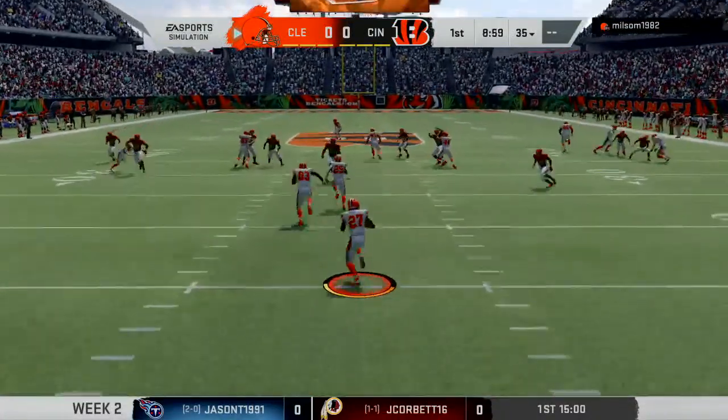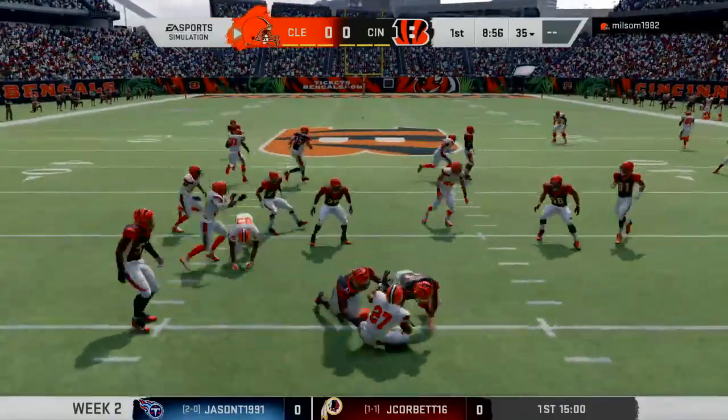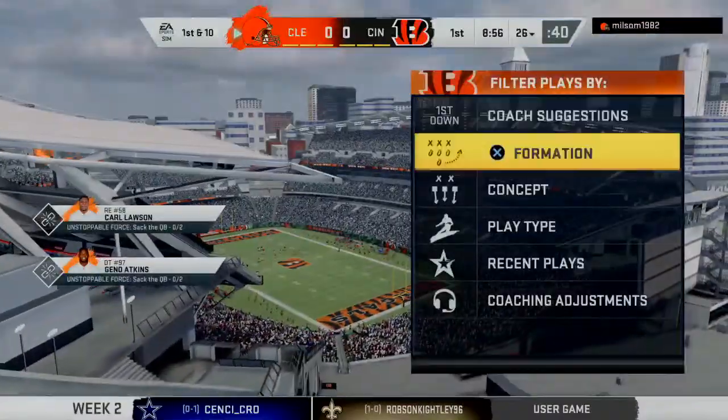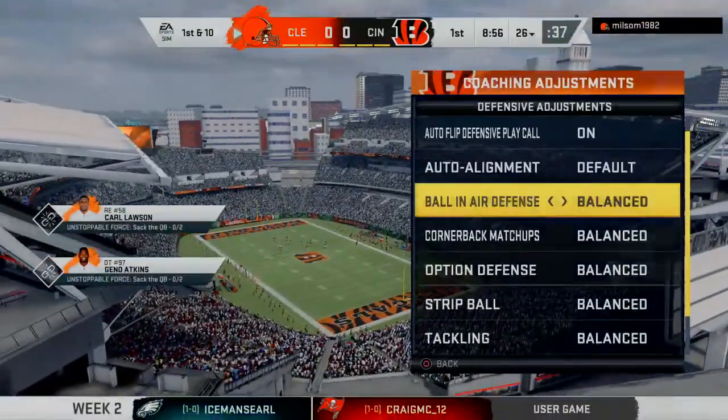This fielded at the 2. And he'll take it up past the 25 to the 26-yard line. 26-yard line.